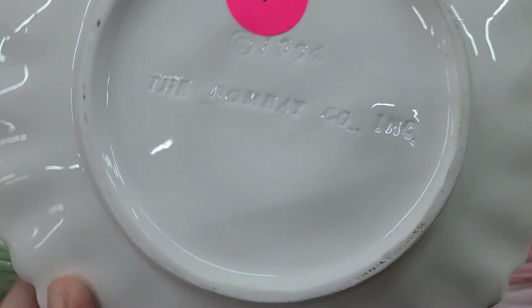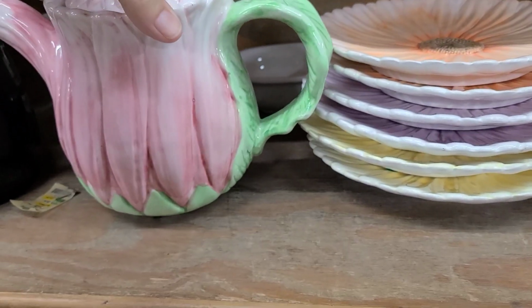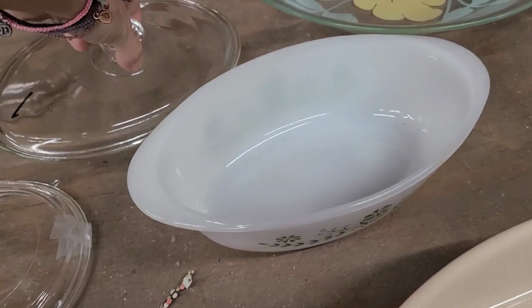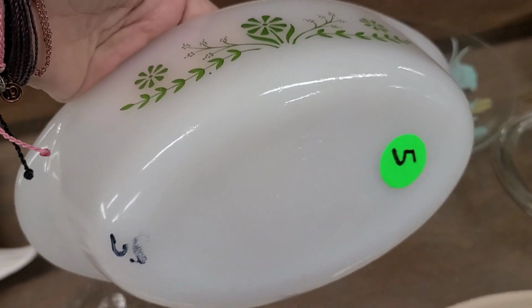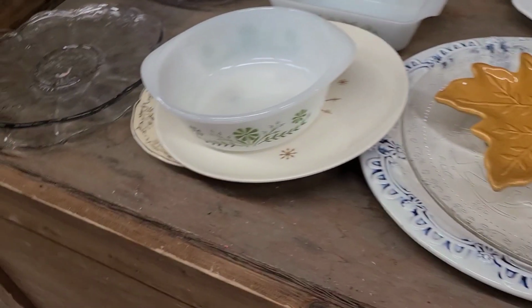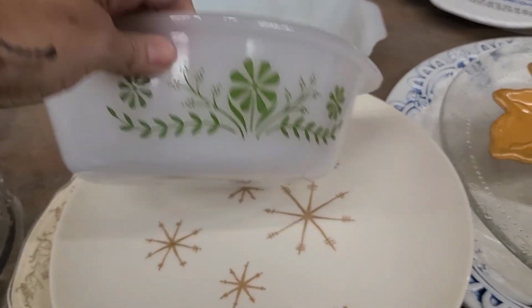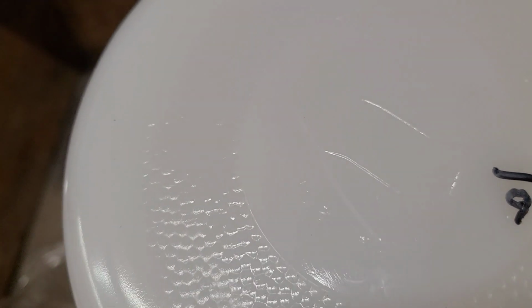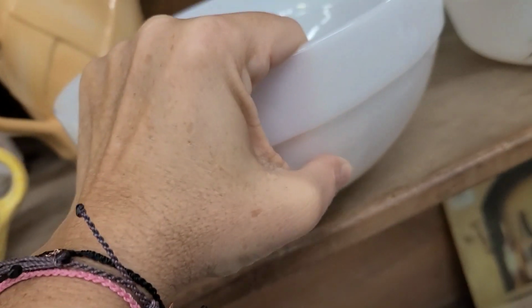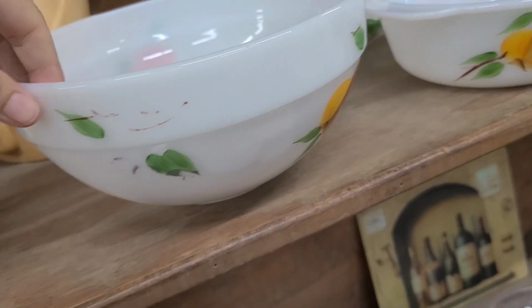These plates were so bright and fun. They're from the Bombay Company, 1994. And what is this? Fire King. I love Fire King. Sadly, the design on these were coming off, so I left them here. But I love these. These are so pretty.